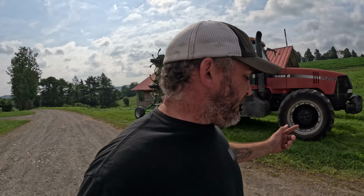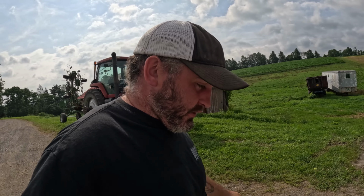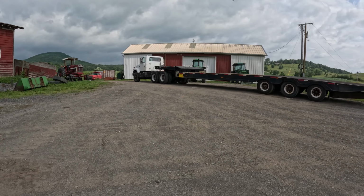So we got some equipment we got to move today. We got to pick up that bale that I destroyed. Got to go back over to the rented ground. That round bale that was in the middle of the field, I did end up moving it. I thought the tractor had a flat tire. I was sitting sideways, but it doesn't. So that bale spear worked awesome.